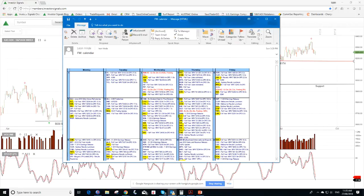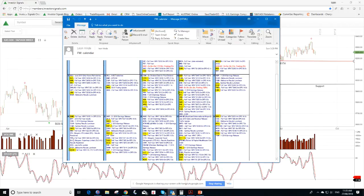Link, we want to buy that on a pullback. Ansell, we thought was expensive. It sold off 10% following the result. This comes onto our high conviction buy list, and we're just waiting for the algo buy signal on that, so I'll cover that today. Fortescue looks cheap.